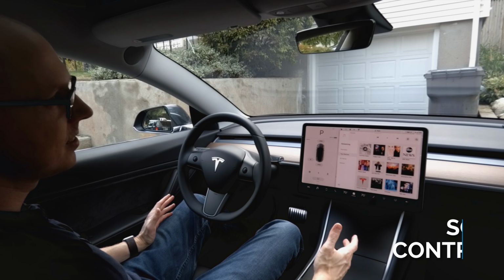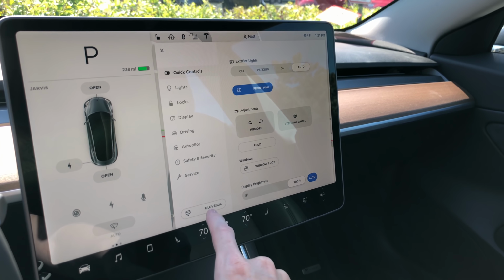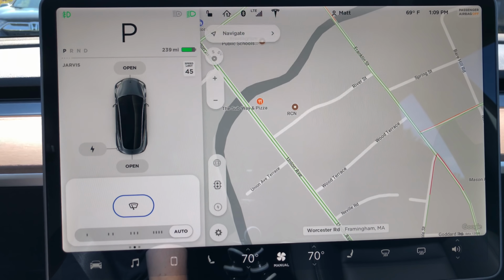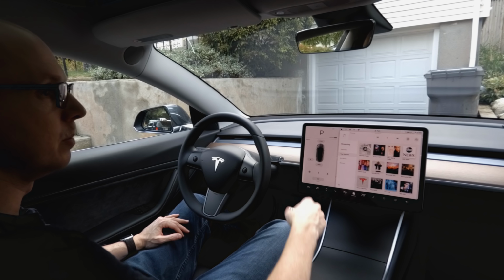Screen controls. A lot of people that actually haven't driven the car complain about this. In practice, it's not anywhere that bad. In fact, it's not that bad at all. It's just different. To open the glove box requires two taps. To adjust your wiper speed isn't even a tap, it's really just a swipe. When you manually activate the wipers on the left stalk, the wiper controls will automatically slide out on the screen, and then all you have to do is swipe and adjust the speed if you want to.